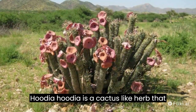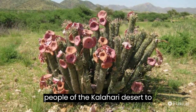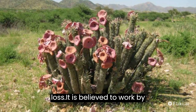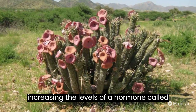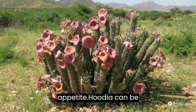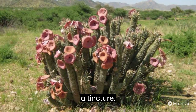Hoodia. Hoodia is a cactus-like herb that has been traditionally used by the San people of the Kalahari Desert to suppress appetite and promote weight loss. It is believed to work by increasing the levels of a hormone called P57 in the brain, which reduces appetite. Hoodia can be taken as a supplement or in the form of a tincture.